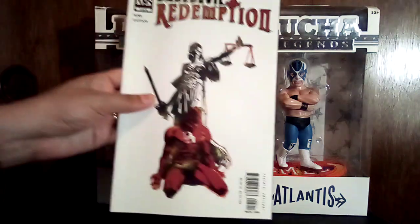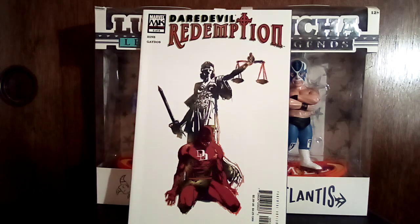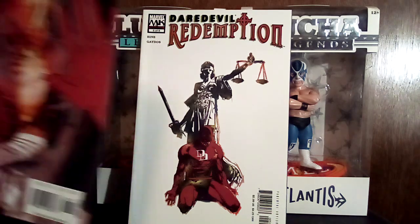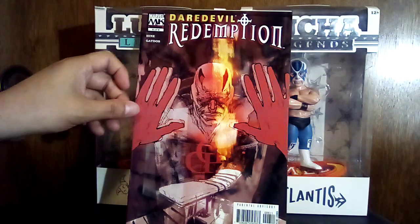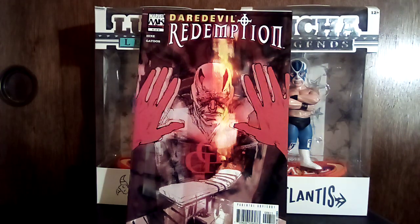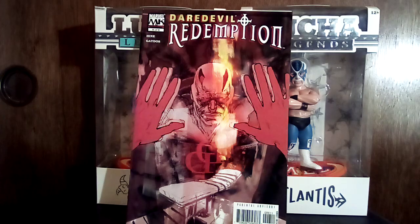So here's Redemption, number 5 of 6. And these are the last two I needed. Number 6 of 6 by David Hine and Michael Gaydos. Shout out to my partner, War.lock. He got me the other issues besides these two. He gave them to me as a gift. I believe one of them was signed because Bill Sienkiewicz cover by Ill Bill himself.